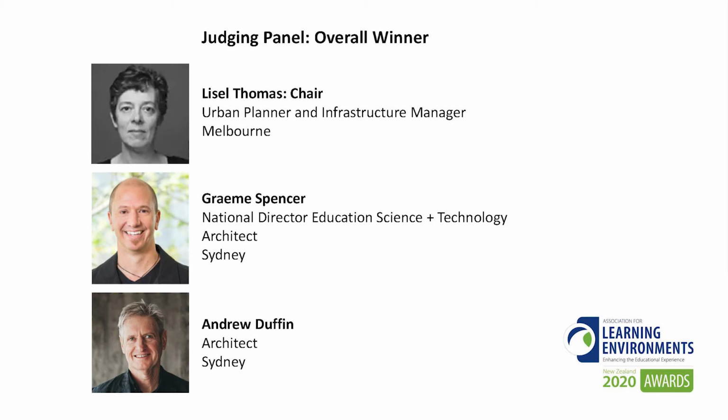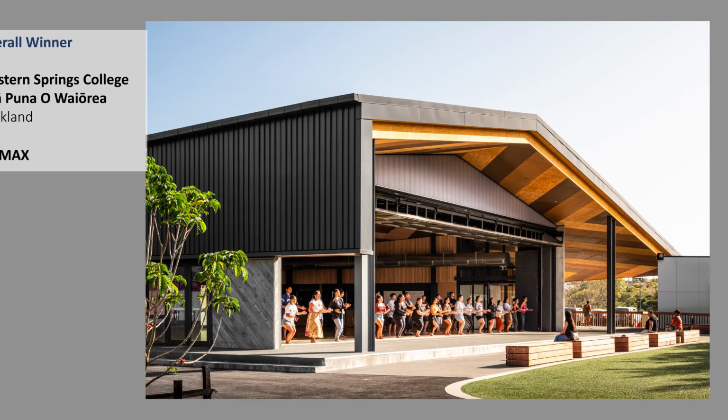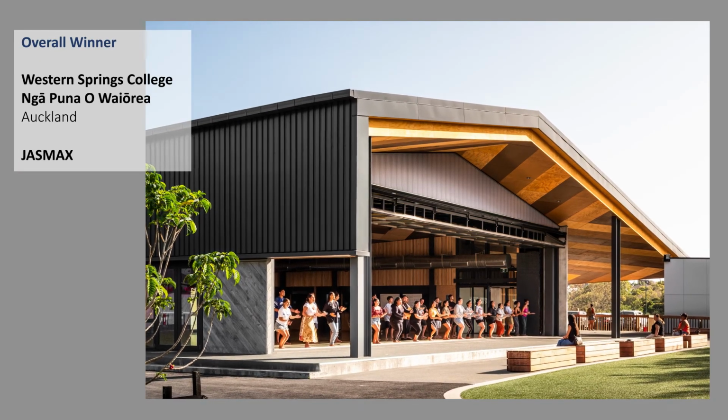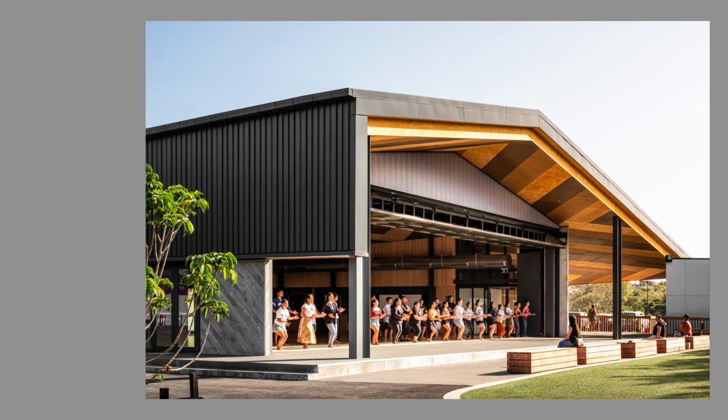Comparing projects from a 95 million New Zealand dollar entire new educational facility to a small project delivered for under $500,000 was challenging and required the panel to consider what had been achieved within the available budget. Ultimately, there was one project that ticked all the boxes for planning process, design outcome, flexibility and innovation. All of the category winners had particular strengths. The judging panel has deemed Western Springs College, Ngāpuna o Waiorea redevelopment to be the overall winner of the 2020 New Zealand Awards. Congratulations to JazzMax and Western Springs College.